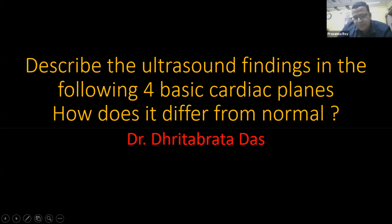We will move on to our next case. Please describe the still images in the following 4 basic cardiac planes and how they differ from the normal, sir.